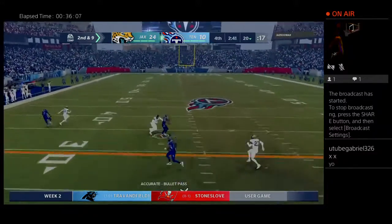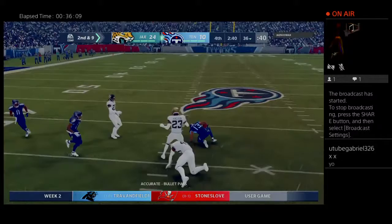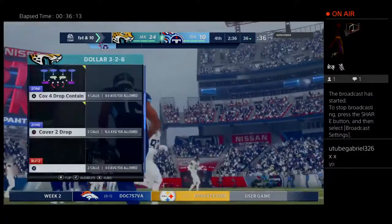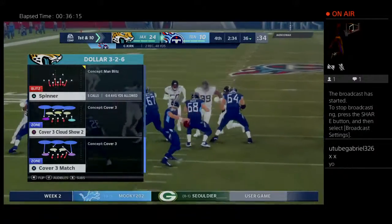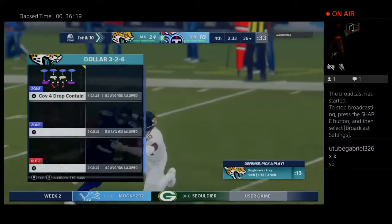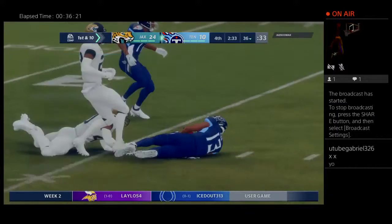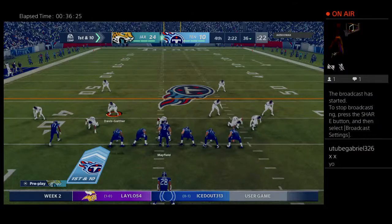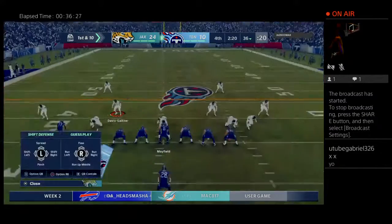On 2nd and 9, Mayfield. That's going to be caught by Kirk. And he's taken down, but able to slip across the 35. Tennessee Titans. But one of the ways the quarterbacks keep all the receivers alive in a play, never lock in on any one guy. Make sure you keep your eyes moving, scan the field. And here he finds the open guy for a nice pickup.